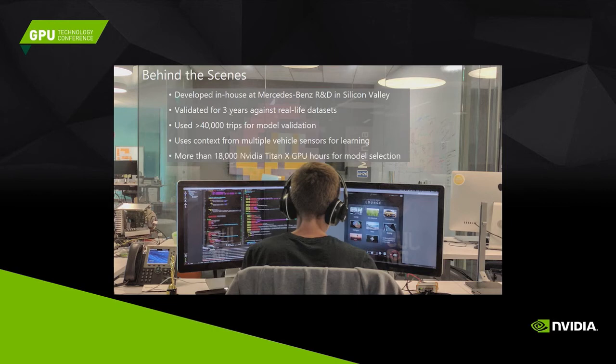We actually, after that, started to create the model. We selected the model and started to create it. And it took us about 18,000 NVIDIA hours on the Titan X GPU. I would like to dive a little bit deeper into this, since we are at the NVIDIA conference.